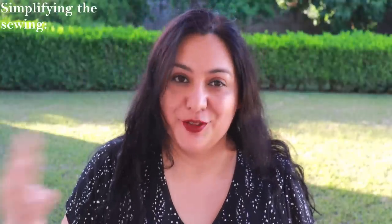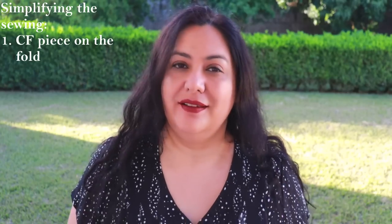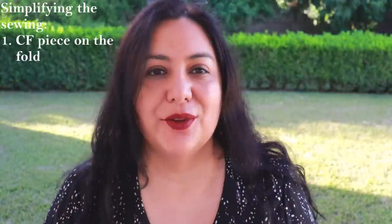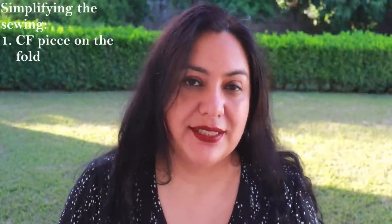I didn't think I needed to interface a facing and do all these steps when I can get the same look, because this center front seam doesn't have shape in it. It is a straight seam. So basically there are four ways I simplified this pattern to make it into a knit. One of them was to cut this smaller piece here on the fold. All you need to do for that is fold away the seam allowance on the center of that pattern and put it on the fold. So that means I just have a regular V on the fold, which would be much easier to do.